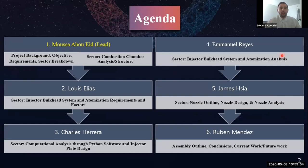In our agenda today, I'll be discussing our project background, objective, along with the requirements section and how we broke down into our different sectors as part of the project. My specific sector leads in the combustion chamber analysis, as well as other sectors which will be talked about in the future slides.